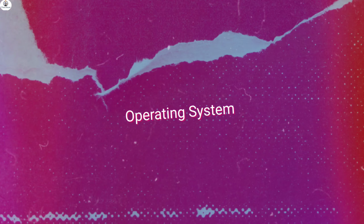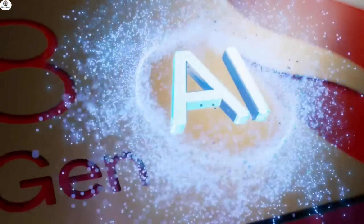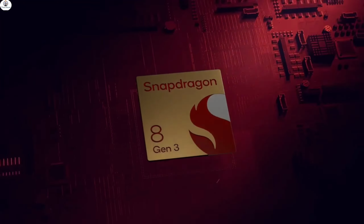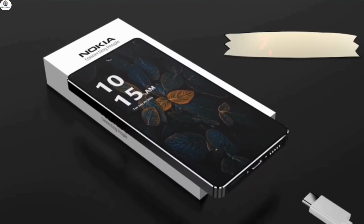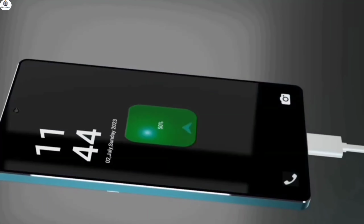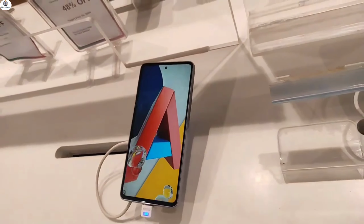Operating system. Under the hood, this beast is expected to run on the latest Android 15 operating system. And powering it all, the Qualcomm Snapdragon 8 Gen 3 processor, yes, the same chipset that powers flagship devices. Battery backup. When it comes to battery life, the Nokia Maze Pro 5G doesn't disappoint. It's rumored to pack a 7500 mAh powerhouse, with 100-watt super fast charging support. And yes, it comes with a Type-C charging port for convenience.